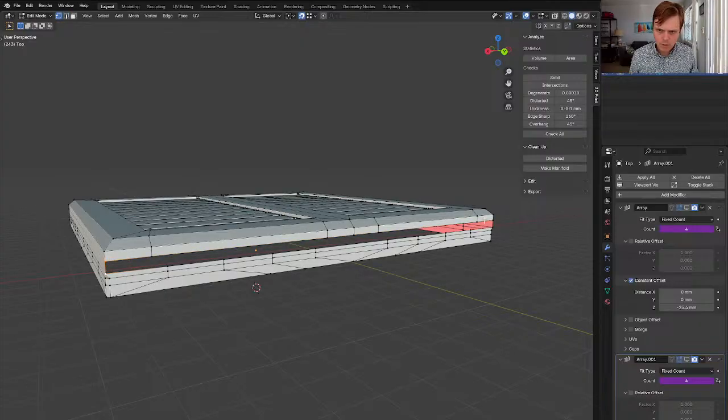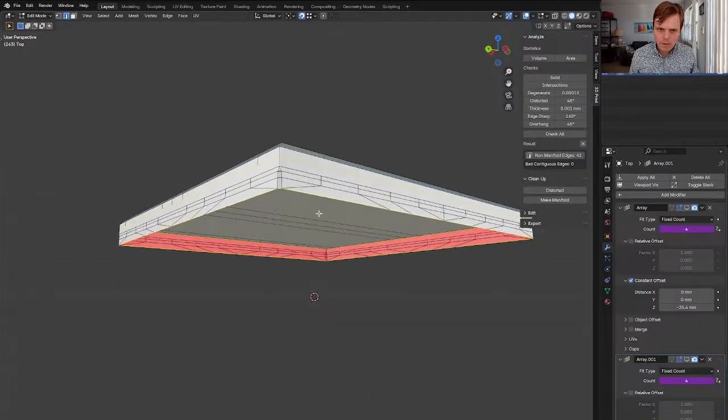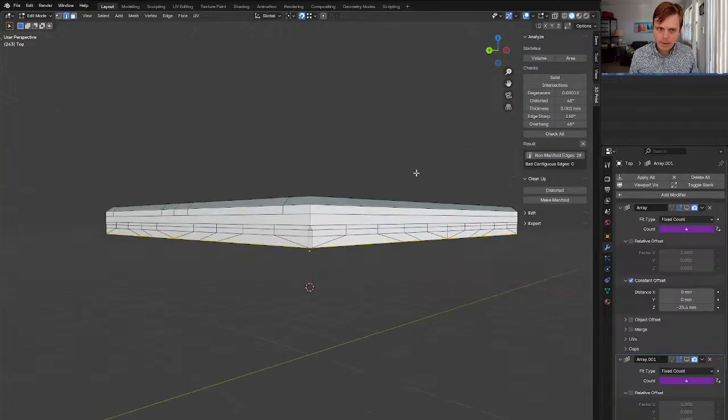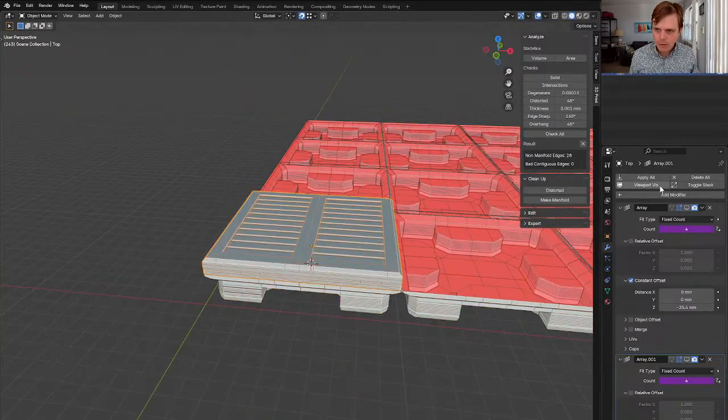Why is this not working? And then we just do a solid check. Oh, it says something's wrong with it. Oh, that's right. There you go. We only want to see the bottom area. And then we can do viewport viz.